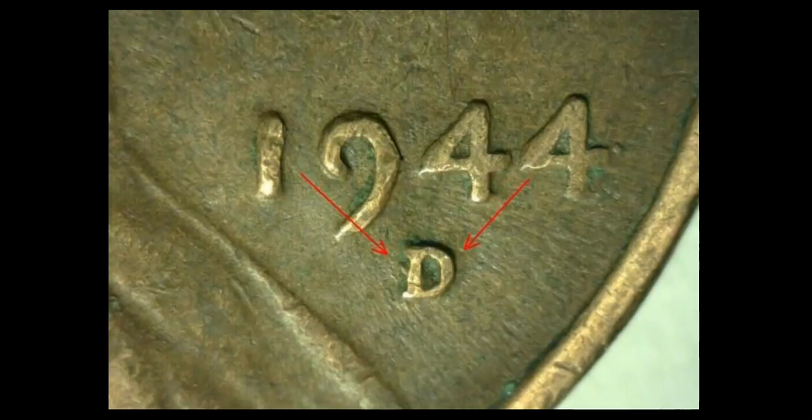Of course, the 511 is the big one. This is the 512. However, definitely don't overlook stuff like this. If the coin looks bad and you just don't want to get your eye near it, you need to, so that way you can find stuff like this.